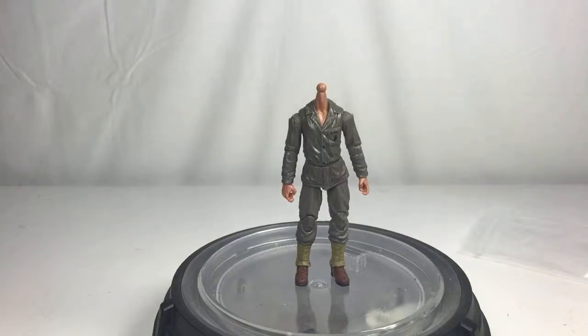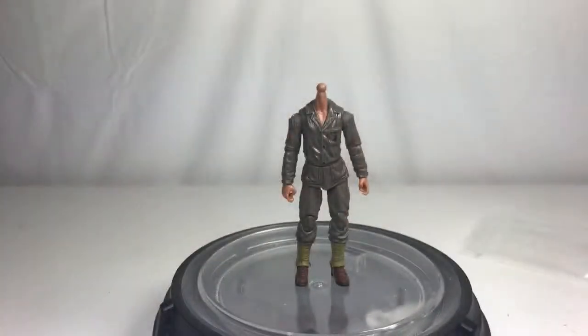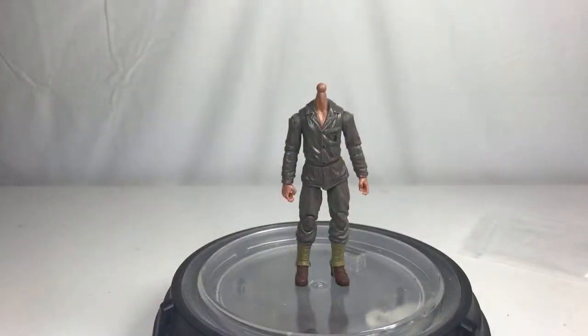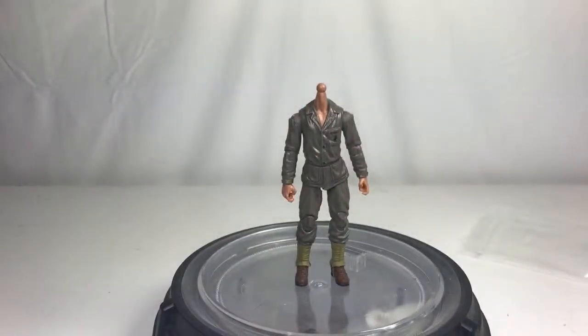Okay, he does come with some stuff that is similar to the medic that we've seen, like the backpack, and then the harness, belt. The head does look different. The rain gear for the backpack. We'll just go ahead and put that on right now since I already showed how to put that on before.